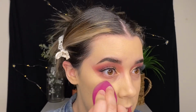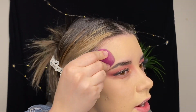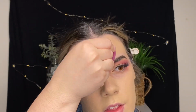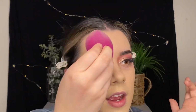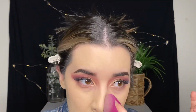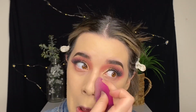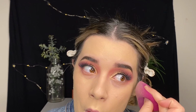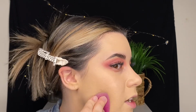All right, so now I'm going to take my damp beauty sponge here, go over all of those edges, blend everything together, get in all of those nooks and crannies, right next to the brows, up on the hairline, nose, in those creases of the nose here. Just making sure everything is blended nicely.